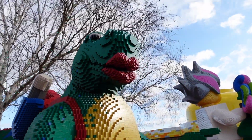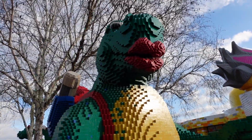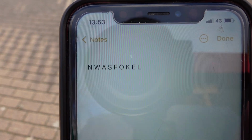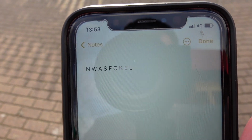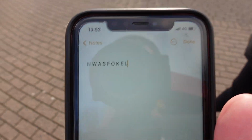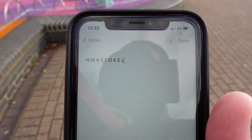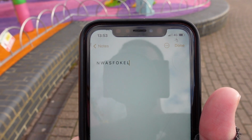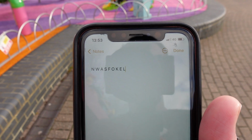Were you hungry? Yeah, I understand, don't worry. So what do we get then? November, Whiskey, Alpha, Sierra, Foxtrot, Oscar, Kilo, Echo, Lima. So, nine letters left. Snowflake. There's your answer, guys.